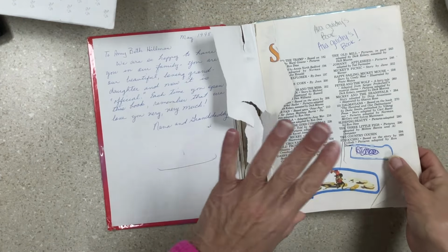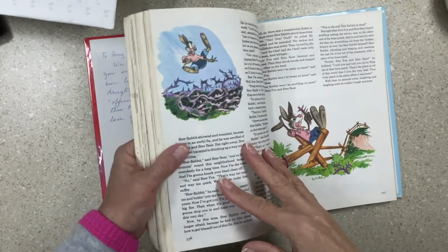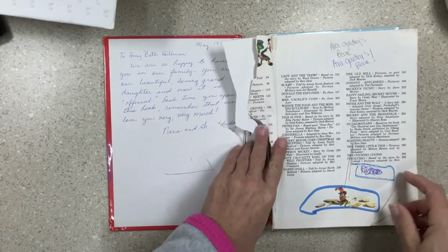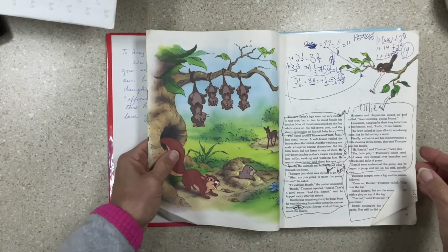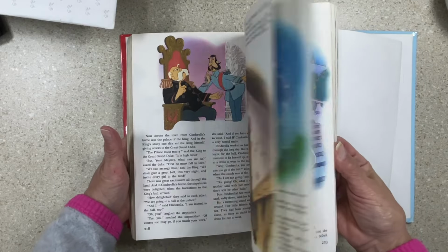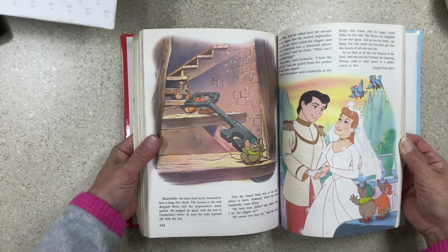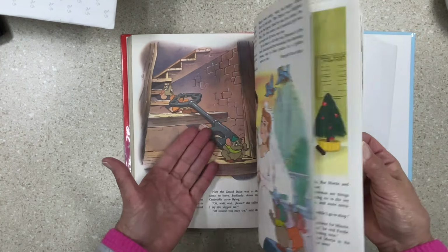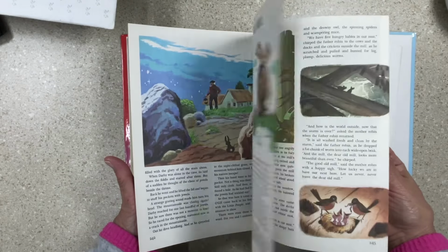So anyway, pretty beat up, pretty torn up, but it's okay because I'm only using it for the images. I don't know what year this is. Let's see. It's marked 1998, so it's not old. But I am going to use it for the images. I'm going to fussy cut this out. I'm hoping to do a little golden book series of Disney princesses this year. That's kind of one of the themes that I want to do.